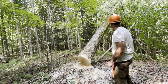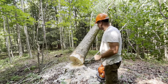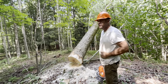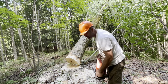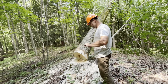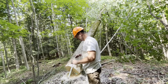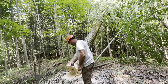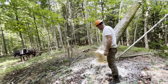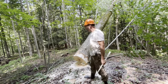Not pinch the bar, but that tree told us something when it shot back like this. That's the direction it wants to go. That's where the tension is, and that's what caused that issue I told you about the other day, and we talked about it just a minute ago, where the tree shot forward underneath the log skidder and set that log skidder up in the air. This tree is almost the same scenario, and we need to be very aware of that.